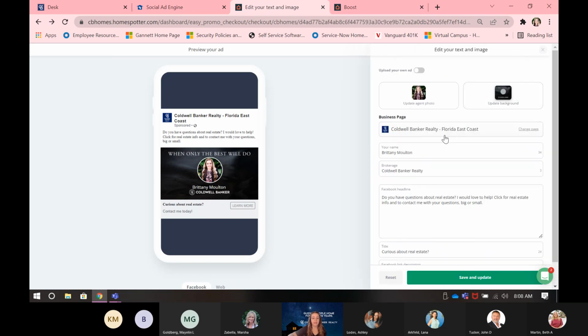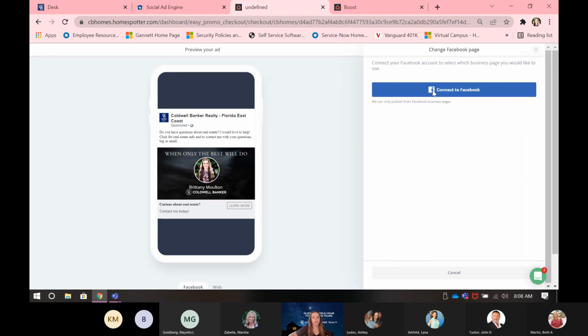Then there's the business page that it is running on. Right now it's running on our Florida East Coast page, and obviously I'm up here in the Panhandle, so that wouldn't be where I want it. I would actually want to change that page and connect to my personal Facebook page. To run this ad, you do have to have a Facebook business page. If you do not have a business Facebook page, you can still run this ad. It's just going to run on our normal Coldwell Banker Realty page, whichever your demographic is. So if you are up here in the Panhandle, it would be Northwest Florida.